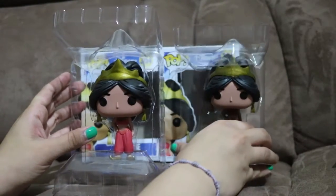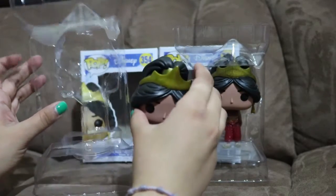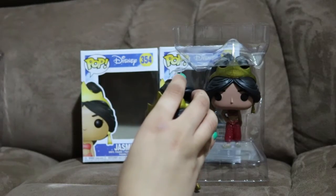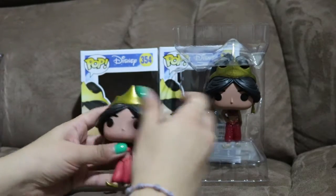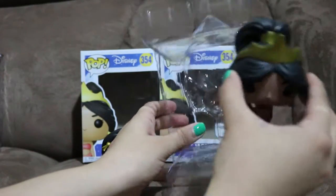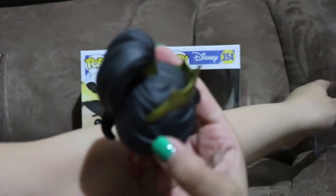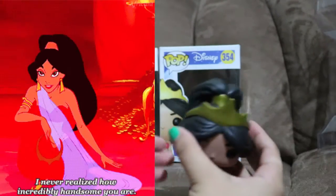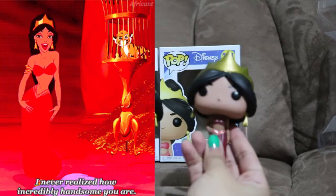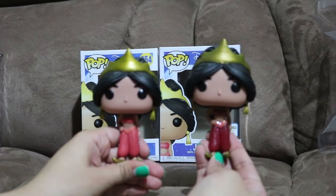Okay. We'll start with normal Jasmine. See, comes with a stand right there. Okay. Take out Jasmine. Also comes with a stand right there. Ooh. Okay, I see ya. They can pass as sisters.